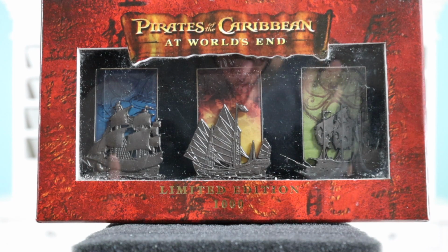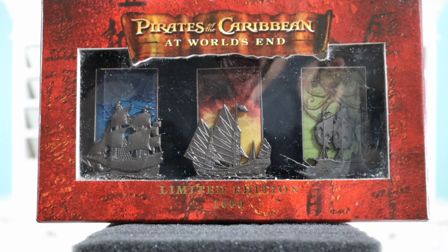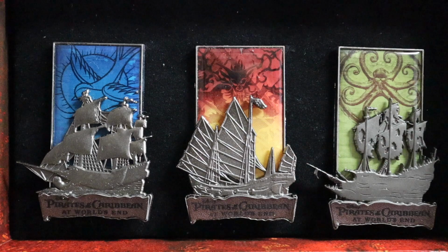Before I remove the cover of this Pirates of the Caribbean pin set, I just want to take note of the box. I think they did a really good job with the box. It kind of has this tarnished red with some writing right here. And then it says Pirates of the Caribbean at World's End, and this is a limited edition of 1000. But let me go ahead and remove the top cover off for you guys and show you a close-up of these pins. All right, so here's a close-up of the 3 pirate ship pins.